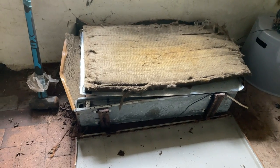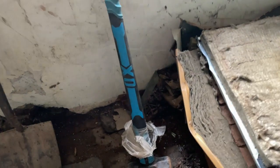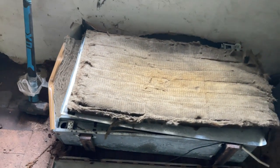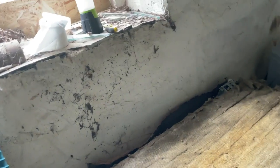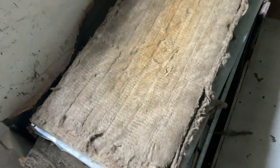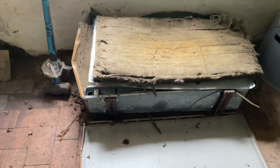So anyway, today's job has been this. I've been banging away with that against this, playing whack-a-mole. It's too heavy for me to carry, it's full of bricks. I'll show you if I can. Underneath this, I hope to God it's not asbestos. Oh, and there's loads of bricks. If you don't hear from me again, you'll know why.